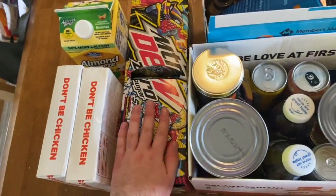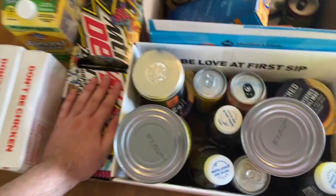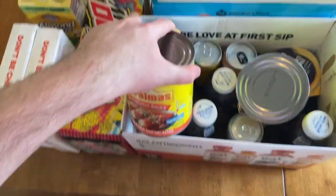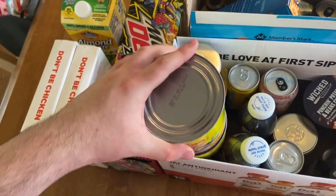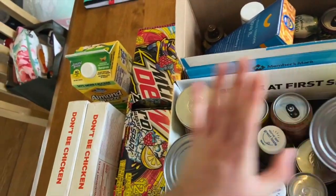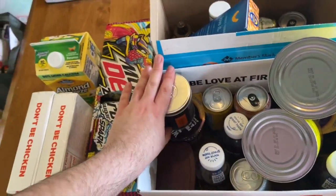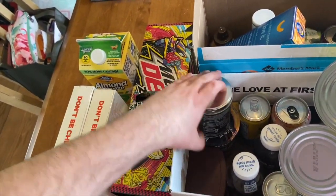My dad was liking this Mountain Dew Spark, but he just stopped drinking it. I don't know if he's giving up pop or what, but it was just sitting here, so we're donating that. Got some enchilada sauce. Don't really make enchiladas, and so figured I could donate that. And this is 13 servings, so if they make enchiladas for dinner one night, that is quite a bit that'll help them. And whatever they don't use for meals, they just sit on a table and give out, which I think is awesome.